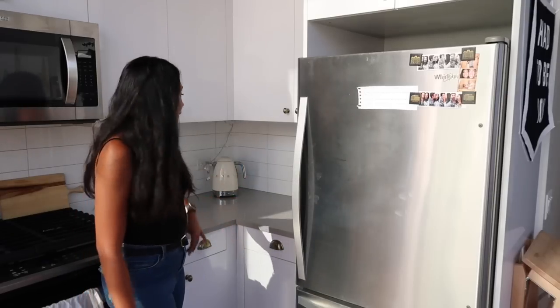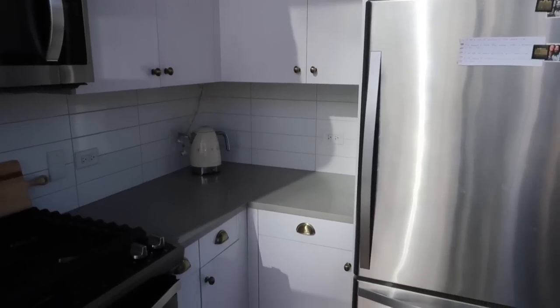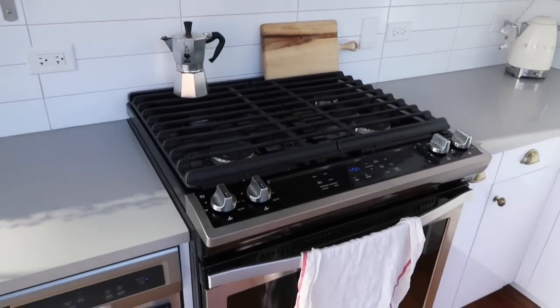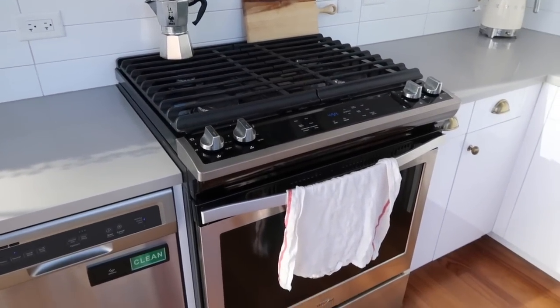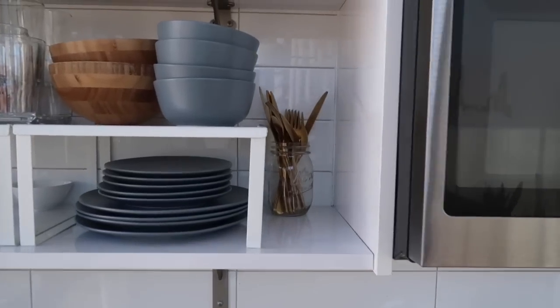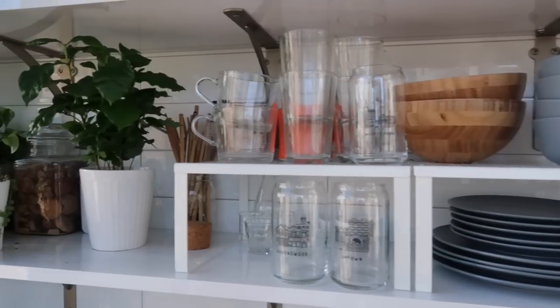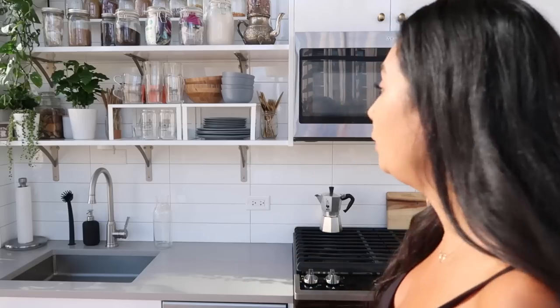There's drawers and cabinets down here. I have my Smeg water kettle in the corner, which I use for everything. Over here we have a gas range stove, which I've never owned a gas stove before, so that's super nice and really exciting. Microwave, more cabinets, and then our open shelving. I love open shelving. It is, to me, just some way to make it really beautiful and aesthetic, but actually have purpose too, and you can put all your stuff away but make it functional and beautiful, and I love it. So our open shelving is my favorite.